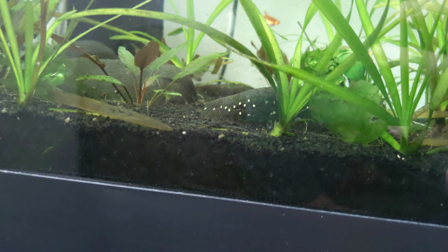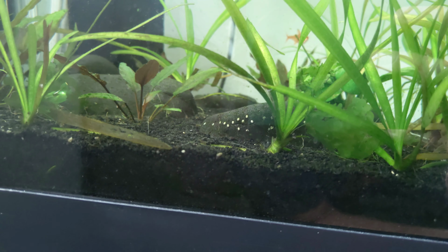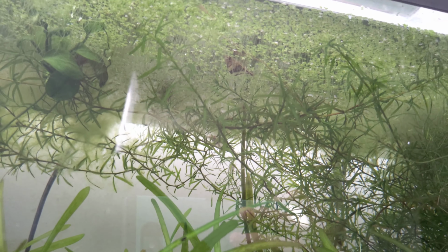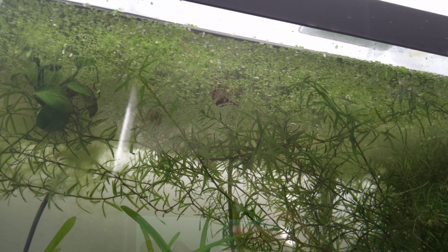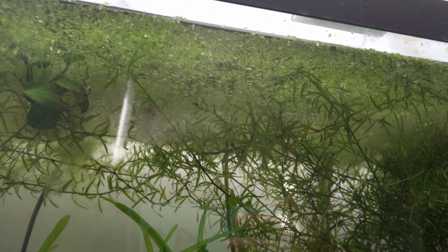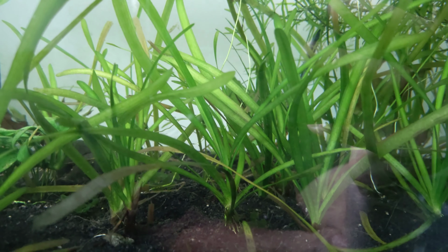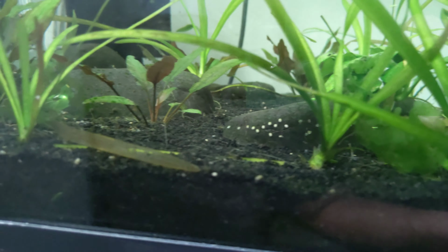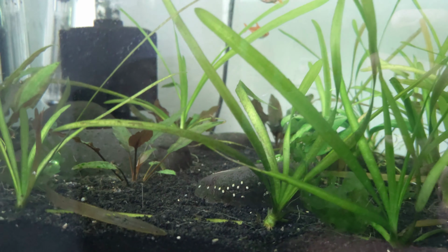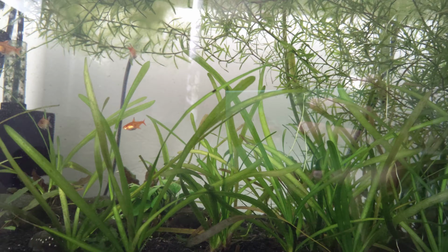And, oh, those dots, I think those are actually from sunken, what are these things again? I think they're sunken, these leaves get down here. But I'm not entirely sure if they're eggs or what. But anyways, yeah, it's looking pretty good.